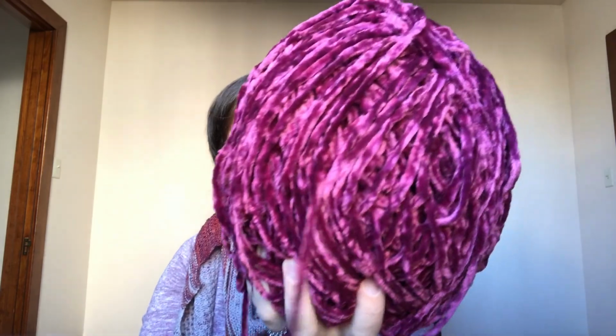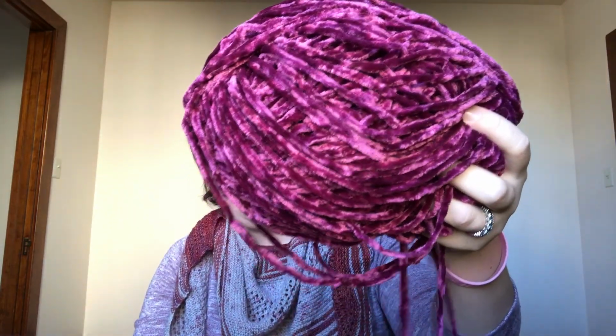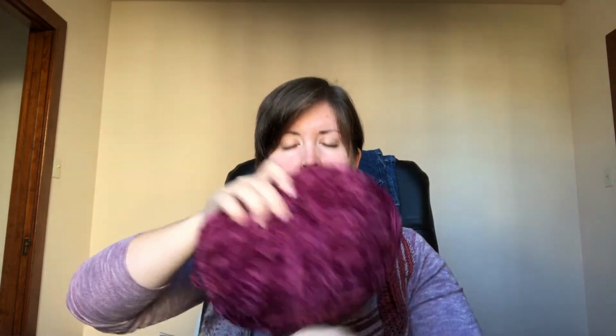This is Bernat velvet yarn. And you can see it's very loosely wound. It's almost falling off the skein here. I am not 100% sure if this is what you would call a chenille yarn, because back in the day chenille was not cool, and so I avoided it like the plague. It is 100% polyester yarn, so it is synthetic, but it is very, very, very soft.